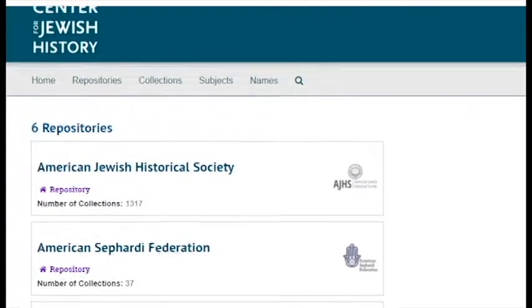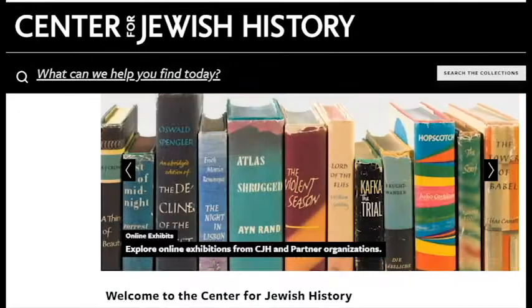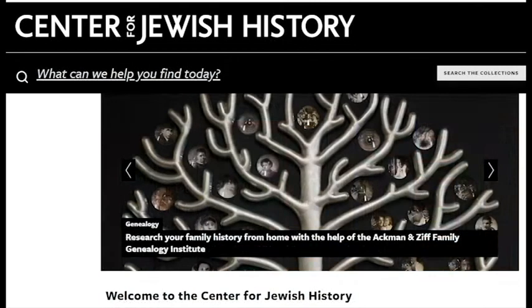Metadata is published from these systems to the internet search engines such as Google and discovery tools like OCLC's WorldCat and ArchiveGrid. So visit cjh.org to search our collections or get in touch with us if you need help digitizing your own film and see history come back to life.